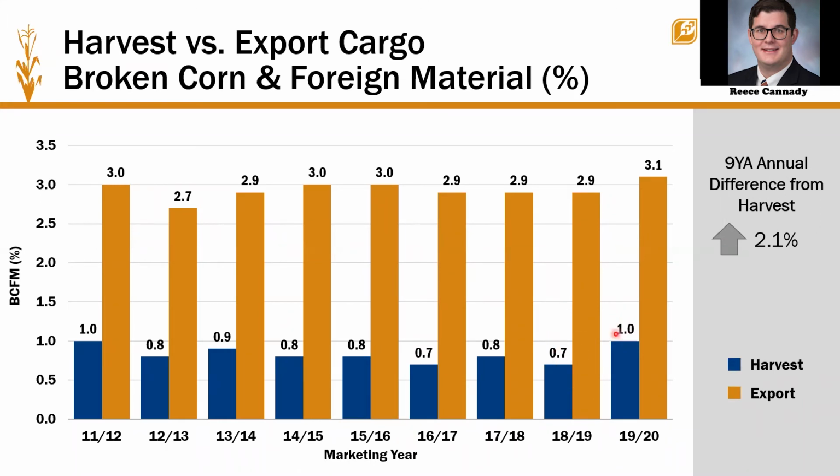140% from 0.7 to 1.0 coming off of harvest, but we didn't see near that jump at all coming into our export cargo report. So again, a wonderful job of managing this when they did get some grain that perhaps wasn't as favorable to storage and handling.